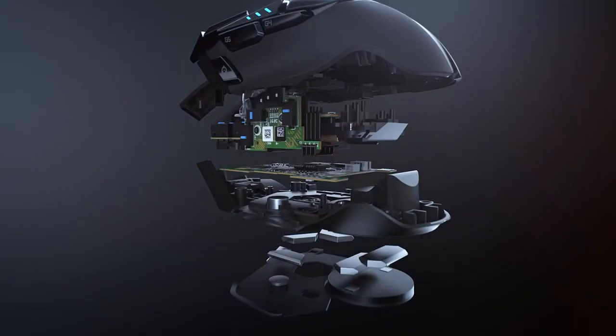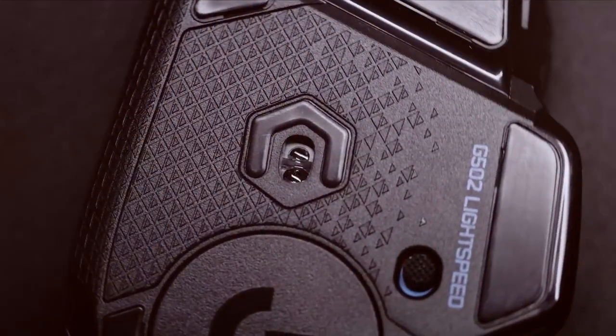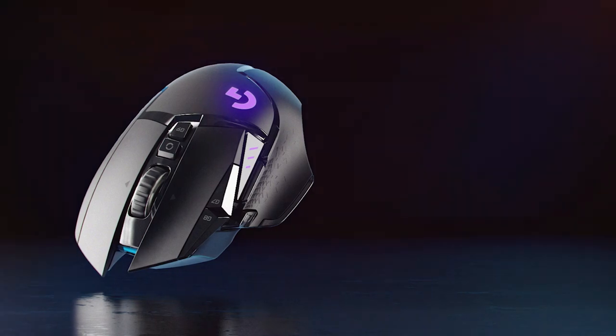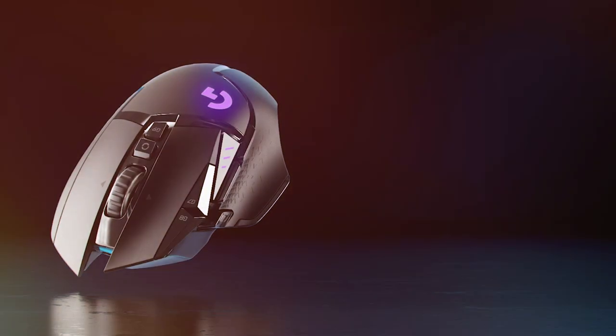Logitech's Lightspeed wireless technology ensures a lag-free connection, giving you the freedom to move without restrictions. The G502's durability is unquestionable, with mechanical switches rated for 50 million clicks. It's built to withstand the test of time.